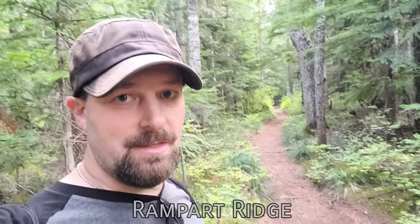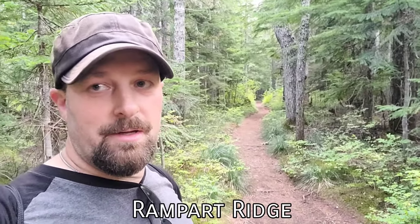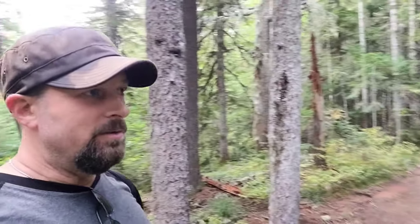So yeah, I guess I'm on the ridge. The trail looked exactly like this for a really long time. Yeah, and it's level, so I must be traveling along the ridge to the viewpoint. But the woods on both sides is just really dense, so you really get the feeling like you're in the thick of it up here, which is pretty cool.